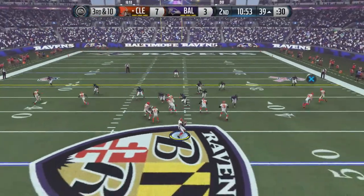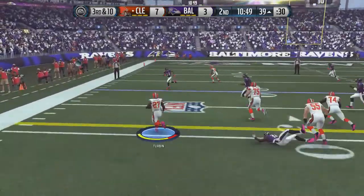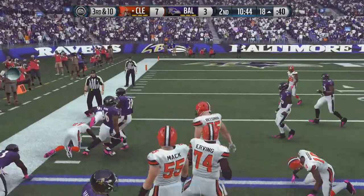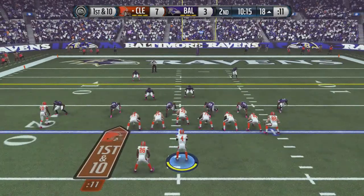So to me that should be overturned, and that's also what the refs thought. So that leads to 3rd and 10. Maggott in shotgun, takes the snap. It's another screen play. This time it's to Robert Turbin. Can he get some blocking? He has the first down, and he's still going inside the 20-yard line and finally brought down at the 18. Maggott 7 of 11 for 157 yards here in the first half.